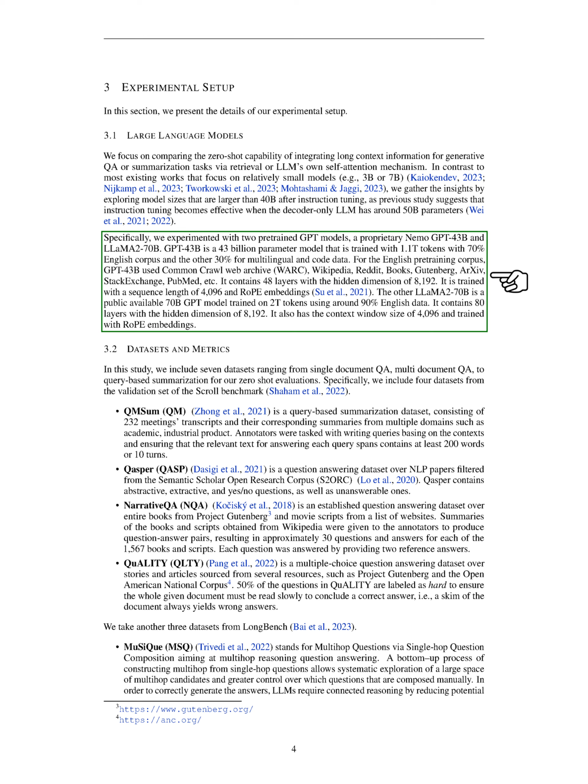GPT-43B is a 43 billion parameter model trained with 1.1 trillion tokens, 70% of which are English and the remaining 30% are multilingual and code data. It was trained using a variety of English sources, including Common Crawl Web Archive, Wikipedia, Reddit, Books, Gutenberg, Arxiv, Stack Exchange, PubMed, and others. It has 48 layers with a hidden dimension of 8,192 and was trained with a sequence length of 4,096 and rope embeddings.